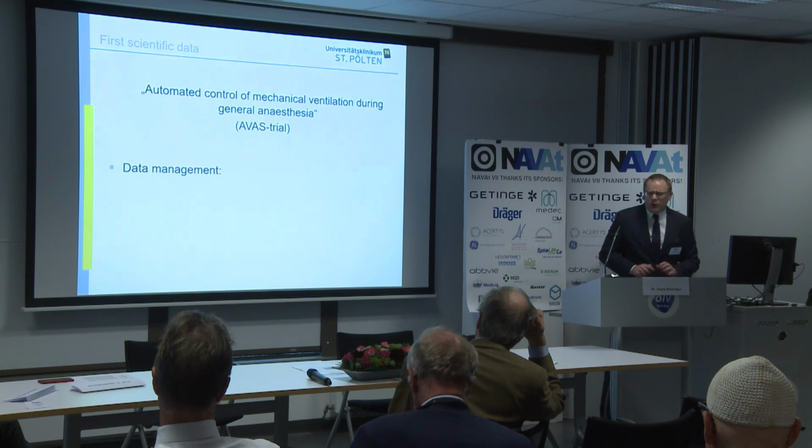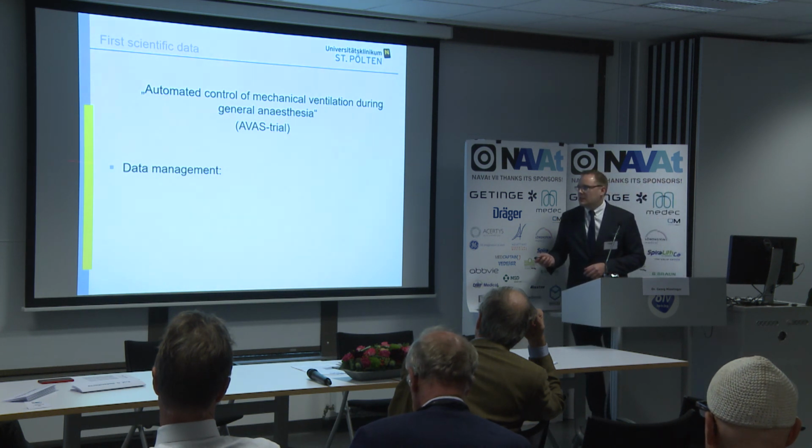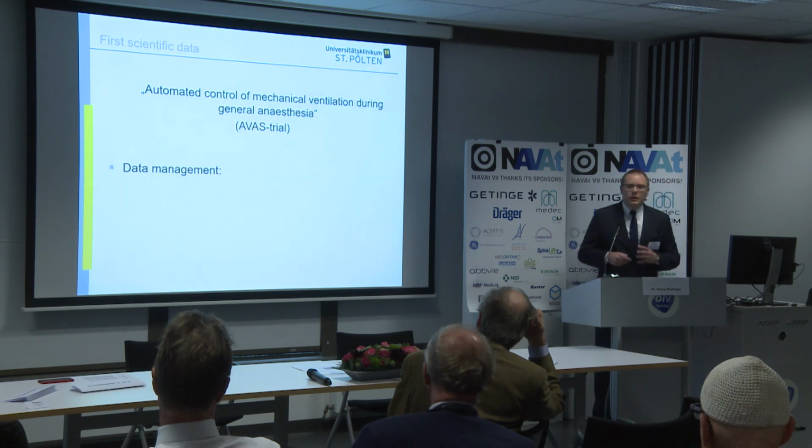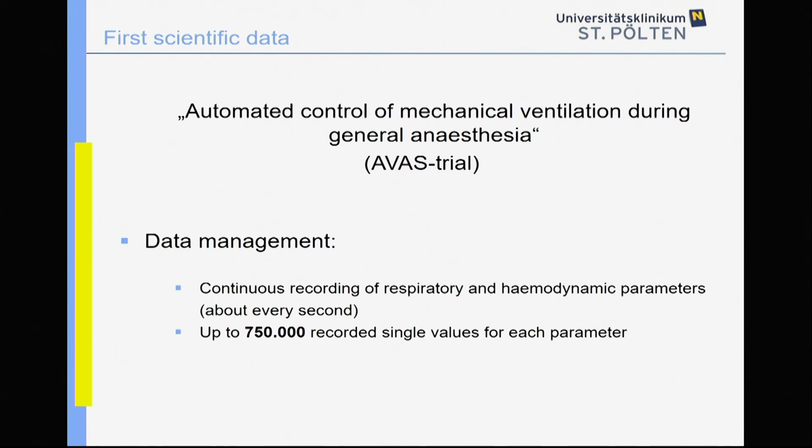Just a few words about our data management, because this is something we're quite proud of. We continuously recorded all respiratory as well as hemodynamic data, with the most important being recorded about every second. So we've got a value for tidal volume, a value for EtCO2 and so on every second, which makes up about 750,000 single data points for each single parameter.